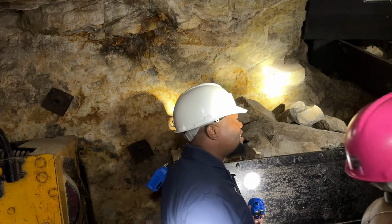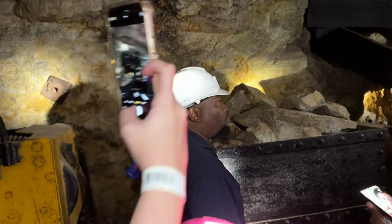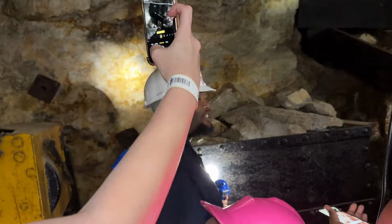Then when it gets to the station, they will load the rocks into the skips that will pull the rocks out to the surface where they're still going to process and extract gold.